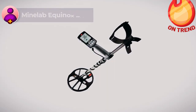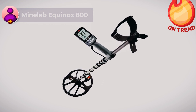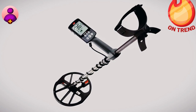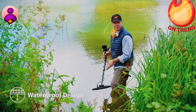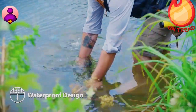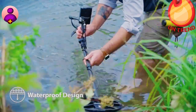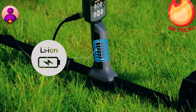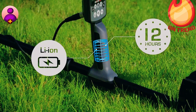MineLab Equinox 800. The MineLab Equinox 800 metal detector is a testament to innovation and performance in treasure hunting, priced competitively at $949. Featuring simultaneous multi-frequency technology, this detector harnesses the power of multiple frequencies to provide unparalleled depth and sensitivity across all soil types and metal targets.